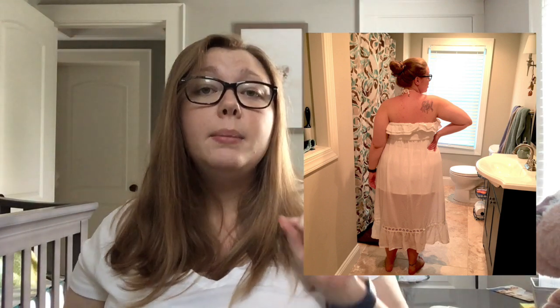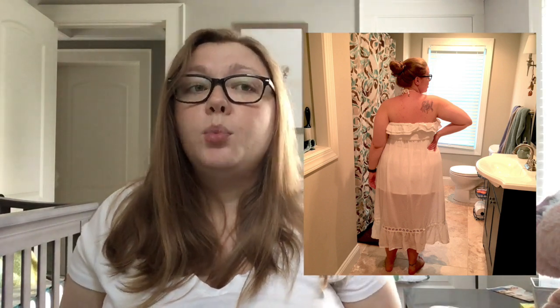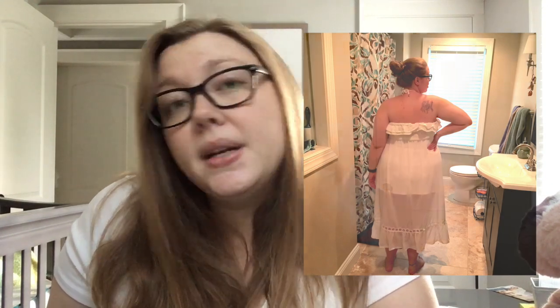Now, the white one, as you can see, the little slip underneath is a little short. Yeah, if I was bending over, you're definitely gonna see my bits. It's completely different material than the pink one. The pink one's very soft, light, sheet-like. The white one is kind of like that nylon material that you can see through, kind of like a tablecloth. You can definitely see through it, which I expected. I just thought the slip was gonna cover everything, but it didn't. And so it just wasn't a contender.